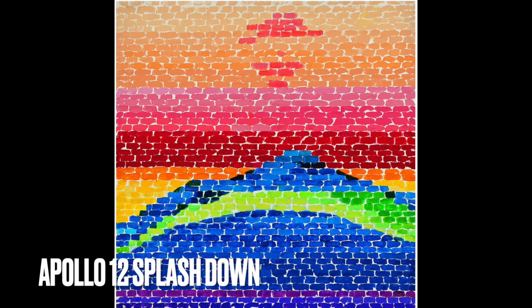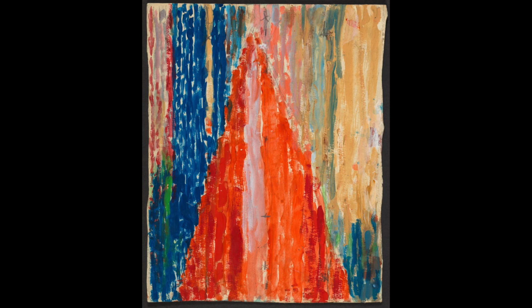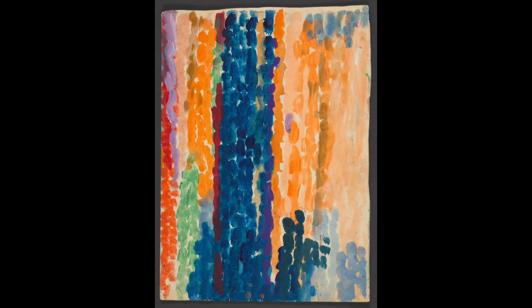And again, the source of inspiration is a huge part. She did many things of nature, but she also did this. Look at the names: Apollo 12 Splashdown, this is called Blast Off. And here's a sketch for Blast Off. We're going to do a sketch first so that when you go to the canvas to do the marks, you can just relax. Mars Dust. And then here's Launchpad, and here's a sketch for Launchpad. So think about what you might want to paint in the cosmos.